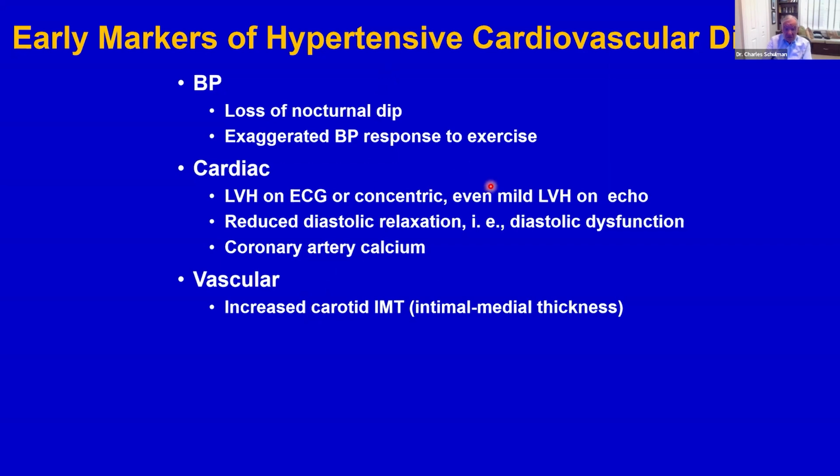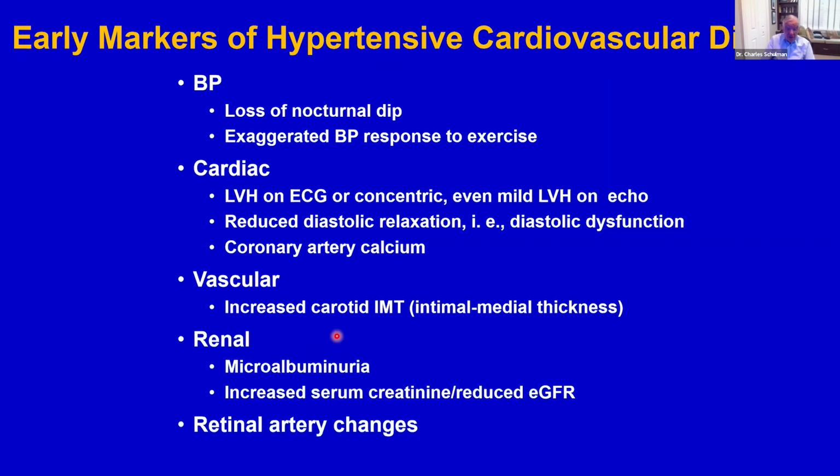Vascular marker would be increased carotid endomedial thickness. And renal markers would be microalbuminuria, increased serum creatinine, and a reduced GFR, and then retinal artery changes.